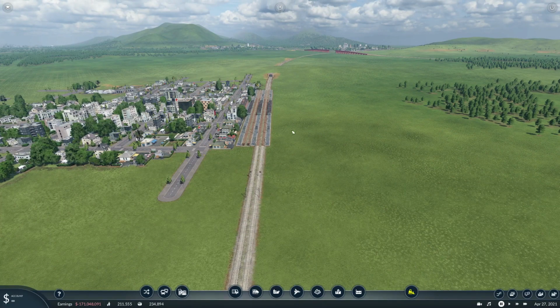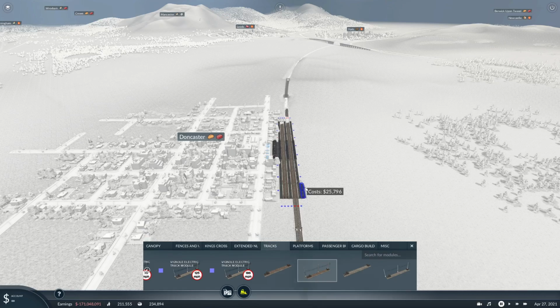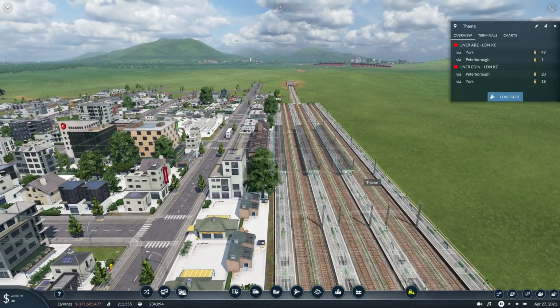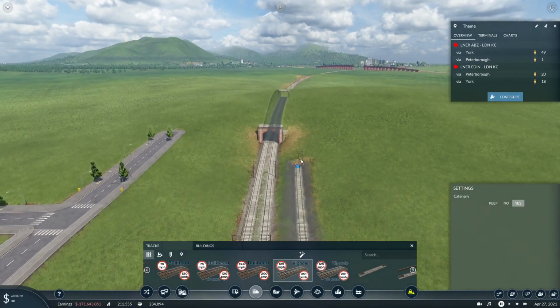So buildings, nope. We want to configure this. Platforms, tracks, please. Alright, we want to extend this out of the way. Right, perfect. We want the platforms. I'm assuming it's just the green one again. Right, okay. Now this set of tracks is going to go up here, parallel to this one. So you see you're going flat, but you're not going flat. Now you are flat.